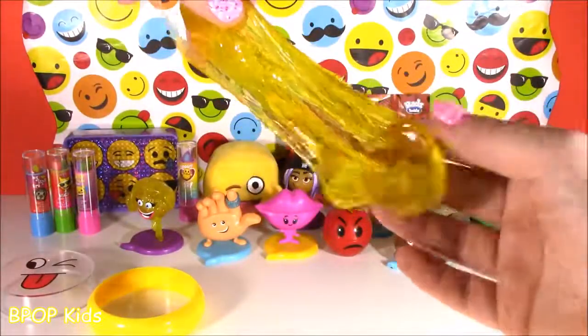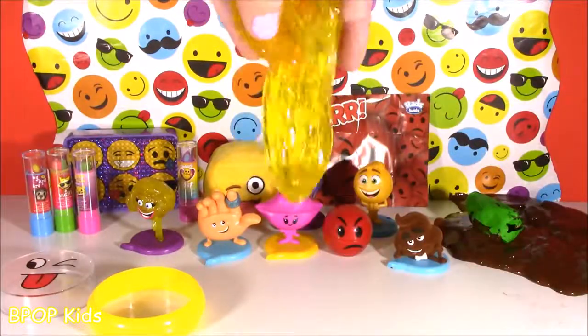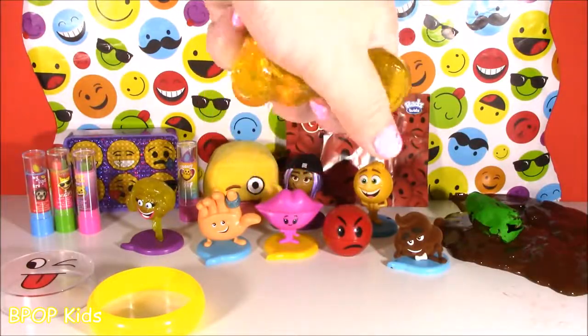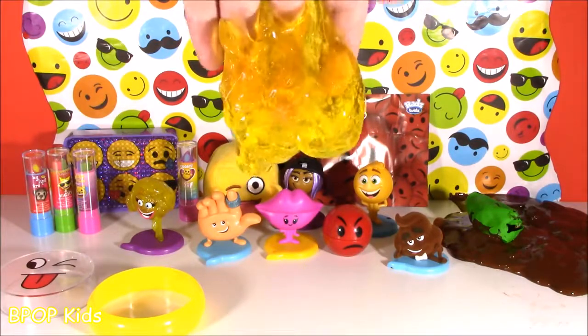Seriously, play with this one all day. You know, you guys, I thought it was a putty, but it is a slime. It's so super soft, squishy, and it kind of smells like lemon. It's like lemonade.